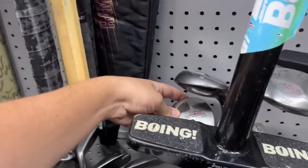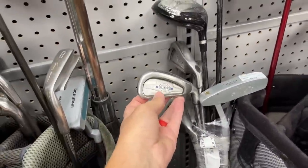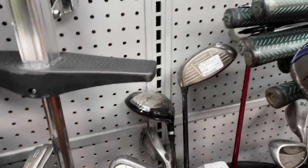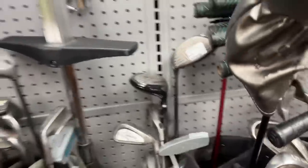IHS hybrid iron set. Oh, we got some classics right here. Titleist Pro Trajectory 975F. Another classic over here. Steelhead X14s. I think this is the Callaway Big Bertha 454, $79.99 on that one. It's not a bad deal.